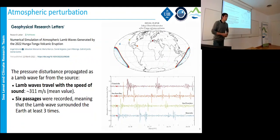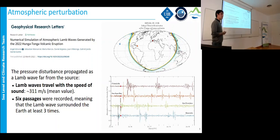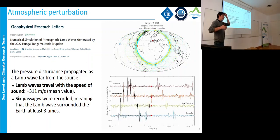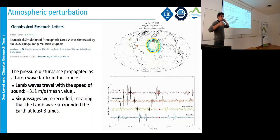And here you can see the work that was mainly done by Angel Amores, who simulated how these waves traveled around the Earth, and you can see here his simulation with the real barograph data. And you can see how the timing of passage fits the observation. So a very interesting result that showed that in fact this atmospheric wave could be simulated as a shallow water wave, because the velocity of propagation depended on just a factor, and the behavior was very, very similar.